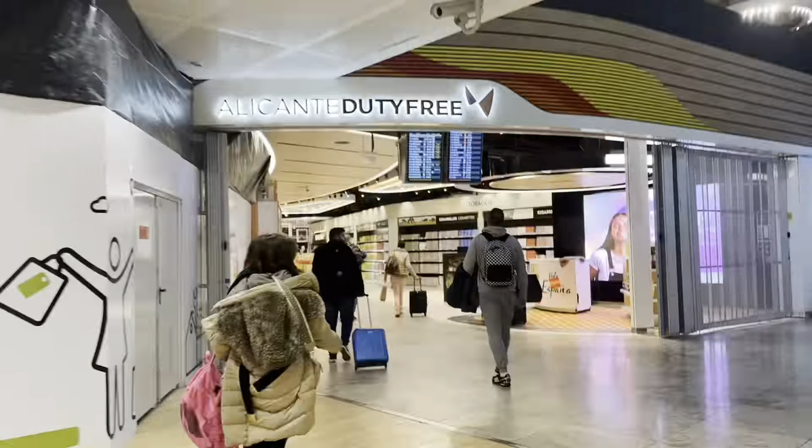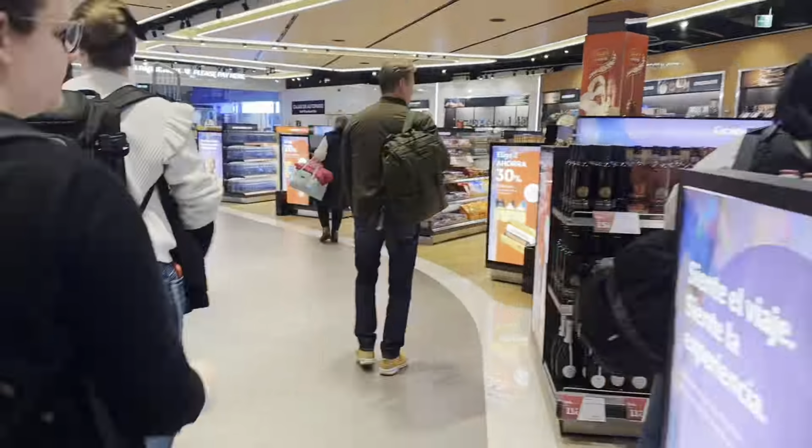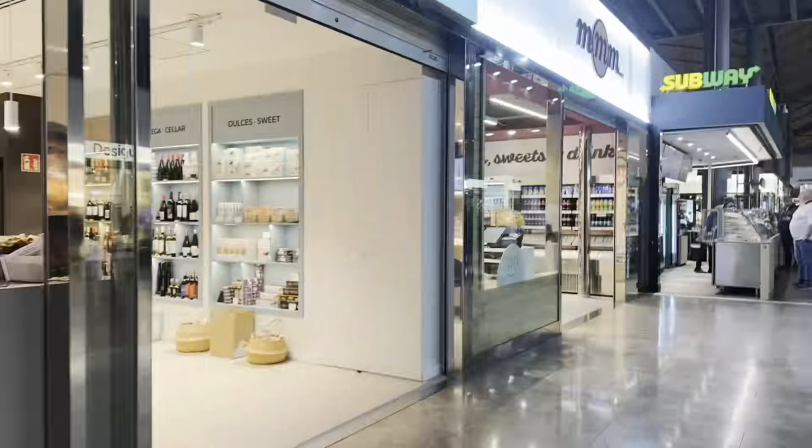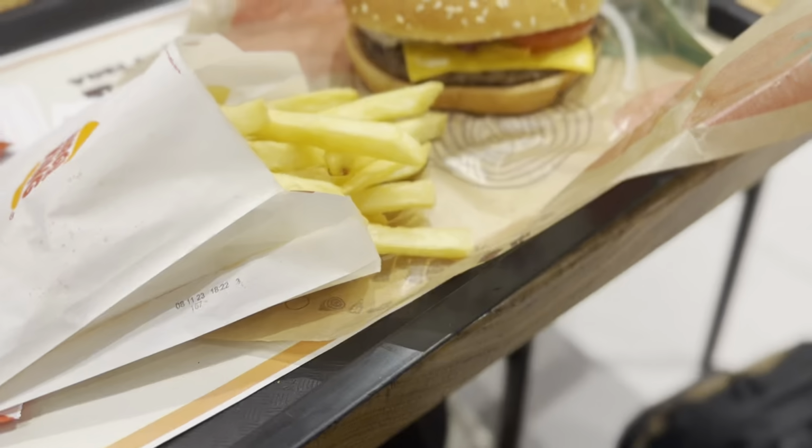Alicante Airport has had a massive overhaul. Like, this is the first time I've seen it. There is so much more here, massive duty free compared to what there was before, and a lot more options of places to sit and eat and drink. I think there was also like a Costa Coffee and a Subway. We headed straight to Burger King because that is just what we do at Alicante Airport.